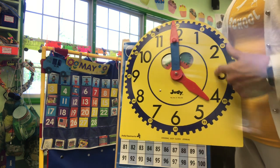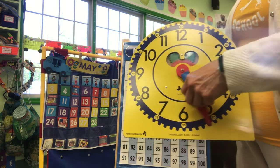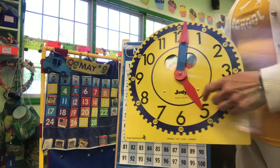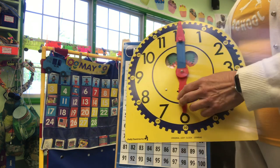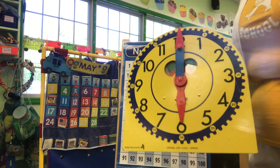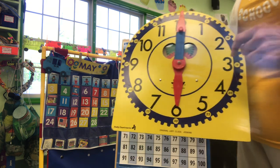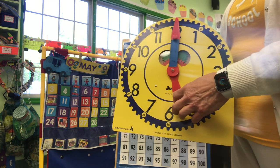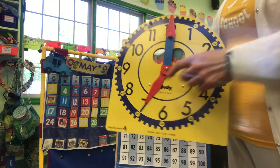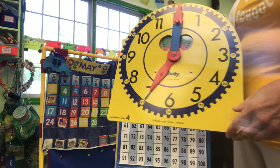So after it goes around from 4 o'clock, now it is 5 o'clock. It goes around from 5 o'clock, now it is 6 o'clock. Those two hands help us tell time. So we'll start at 7 o'clock. Time to wake up, wake up, wake up, wake up. It's 7 o'clock in the morning.